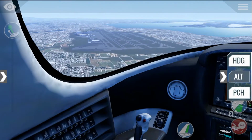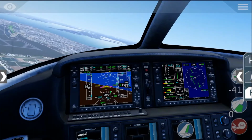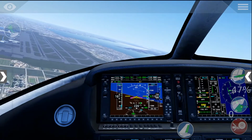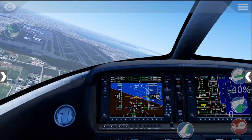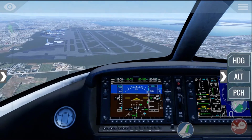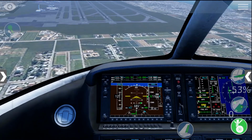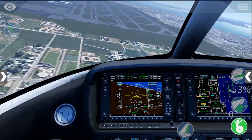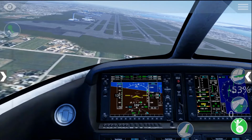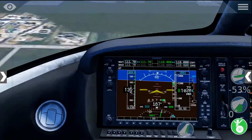So let me reduce the turning, but keep the pitch. Caution. Now we have the caution warning. So let's bring down the gear. Let's see if we can land safely here. And we are at 137 knots.